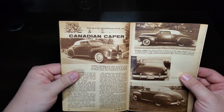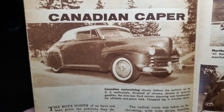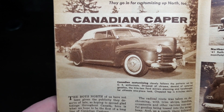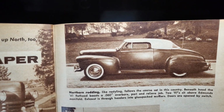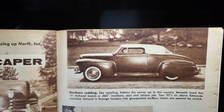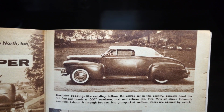Canadian Caper, they go in for customizing up north too. Canadian customizing closely follows the pattern set by U.S. enthusiasts. Stripped of chrome, devoid of external goodies, the trimless Ford mirrors planning and forethought for ultimate one-piece look. Chop top is 4 inches down. Northern rod and restyling follows the course set in this country. Beneath the hood, the 41 flathead boasts a 60 thou overbore. Port and relief job, 297s sit above Edmunds manifold. Exhaust is through headers into glass pack mufflers. Doors are opened by switch.